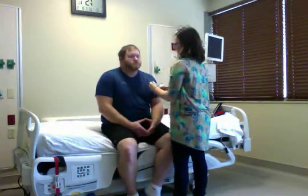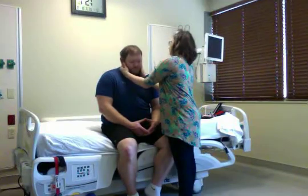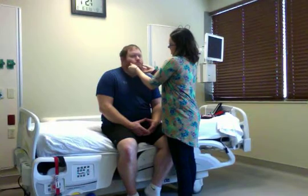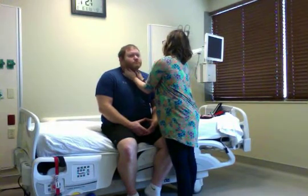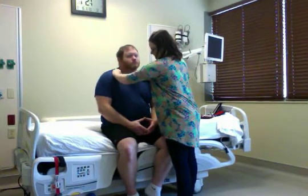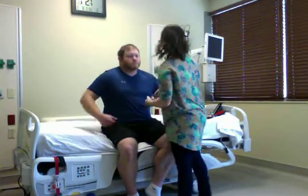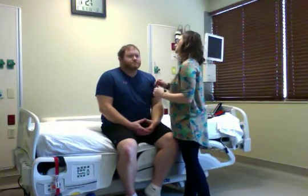And then you can go ahead and do the cervical, their posterior auricular, pre-auricular, submandibular and frontal, and then all the cervical lymph nodes, and then submandibular, and then comes out to axillary, making sure that there's no swelling in any of the areas or any tenderness.